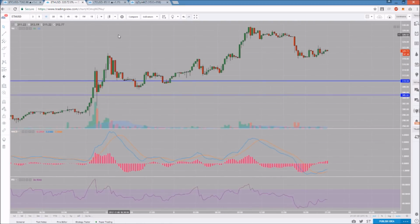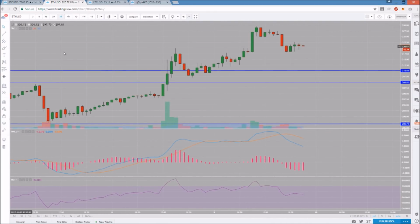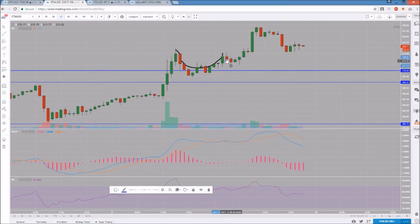But let's go back to this morning. What stood out to me is the breakout. I posted this chart in the chat room where we were looking at this potential cup and handle pattern, with the right side of the cup being lower than the left side because the bulls could not break the left side. That's important in the pattern. We then had our potential handle where we had healthy consolidation, and then the bulls were looking for a breakout.